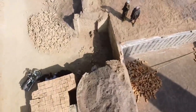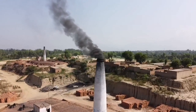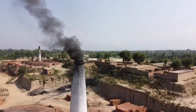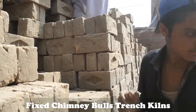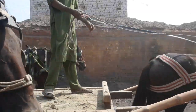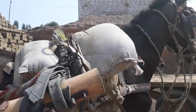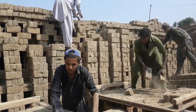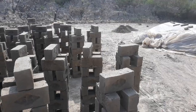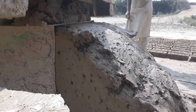Anyone who has ever seen a traditional brick kiln operating like this will have likely noticed the billowing black smoke spewing from a towering chimney. This type of brick production is called the fixed chimney bull's trench kilns, or the FCBTK, named after British engineer William Bull, who invented this system in Bengal in 1876. This system is the most widely used brick firing technology in South Asia. Throughout Pakistan, there are more than 20,000 brick production sites of this kind.